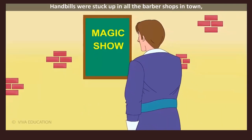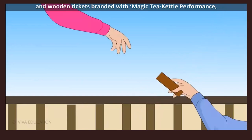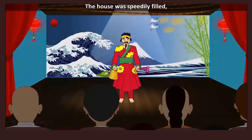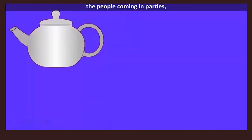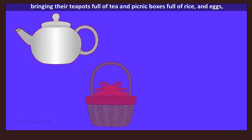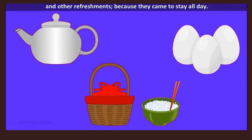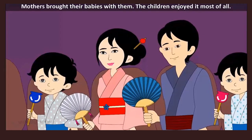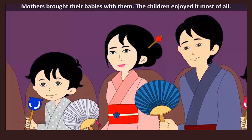Handbills were stuck up in all the barber shops in town, and wooden tickets branded with "Magic Tea Kettle Performance, Admit 1" were sold. The house was speedily filled, the people coming in parties, bringing their teapots full of tea and picnic boxes full of rice and eggs and other refreshments, because they came to stay all day. Mothers brought their babies with them. The children enjoyed it most of all.